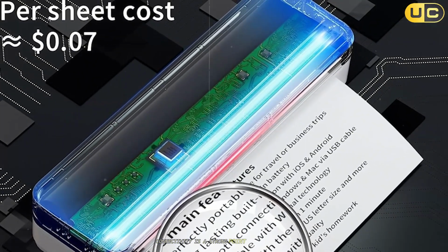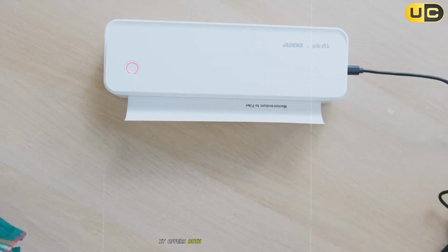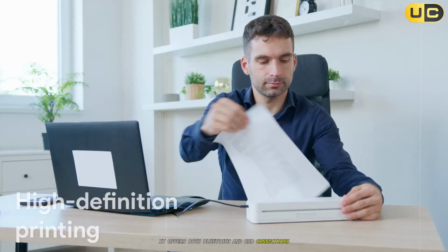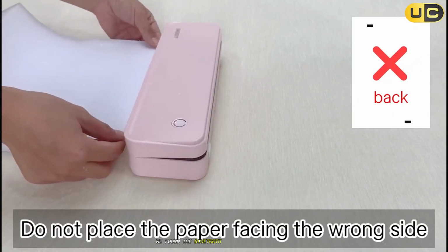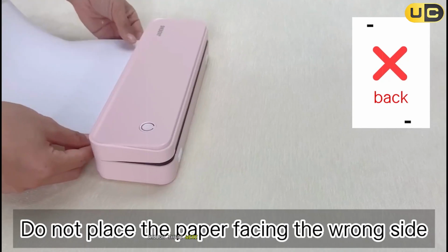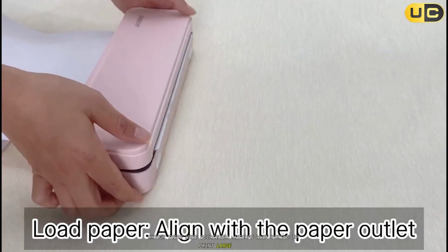Connectivity is a strong point for the JADENS. It offers both Bluetooth and USB connections, making it compatible with a wide range of devices. We found the Bluetooth connection to be stable, though there were occasional hiccups when trying to print large files.